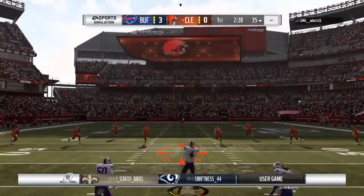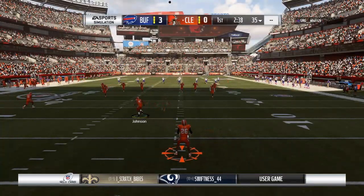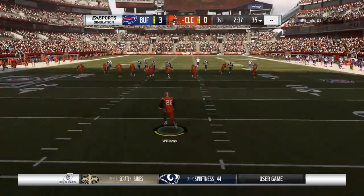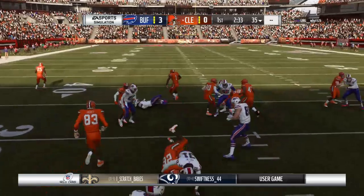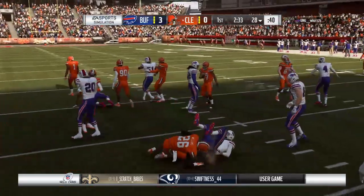Let's go ahead and break out some of the old chestnuts here, right, partner? Keep the ball in front, rally to it, and make the tackle, right? No big plays given up. No balls over your head. Bend, don't break. Hold on.